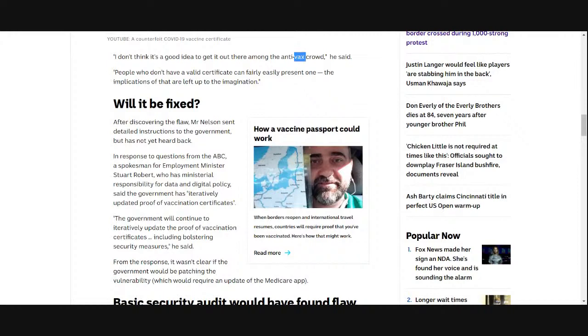I don't think it's a good idea to get out there among the anti-jab crowd, he said. People who don't want to have a valid certificate can fairly easily present one. The implications of that are left up to the imaginations. Will it be fixed? After discovering the flaw, Mr. Nielsen sent detailed instructions to the government, but has not yet heard back.